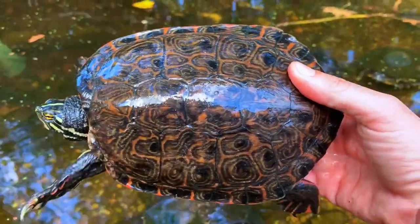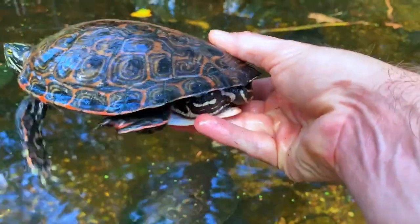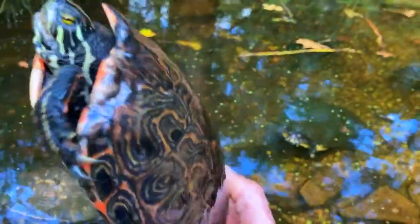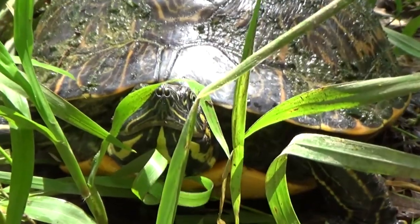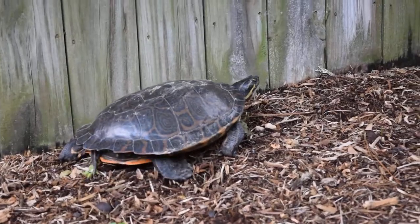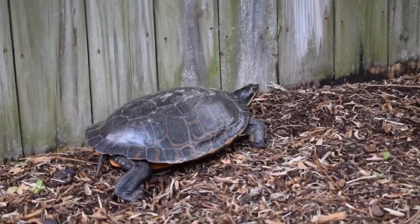Size: Eastern River Cooters can grow up to 16 inches, 40 centimeters, in length, with males typically being slightly smaller than females. Lifespan: Eastern River Cooters can live for several decades in the wild, with some individuals living up to 50 years. In captivity, they can live even longer if properly cared for.